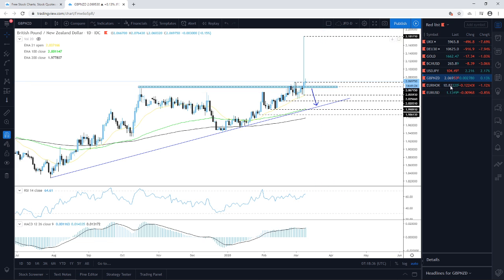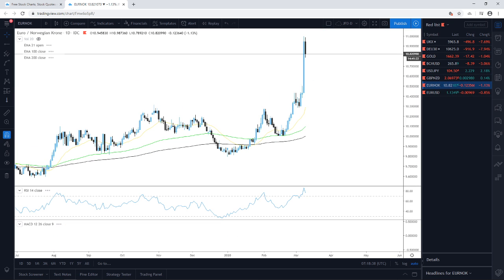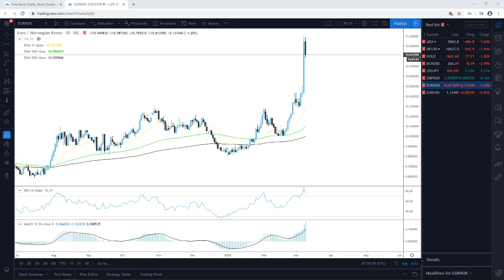EURNOK. Now, something that you probably don't look at very often, but we did get the inflation figures right now from Norway, and so the core inflation month-on-month figure for February came out worse than expected. It came out slightly better than the previous, so it came out at 0.5%. The forecast was at 0.7, and the previous one was 0.4.